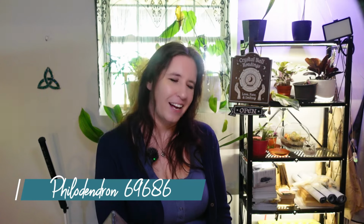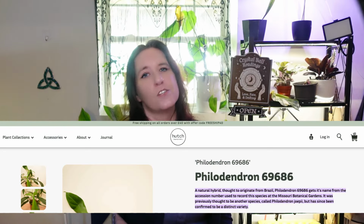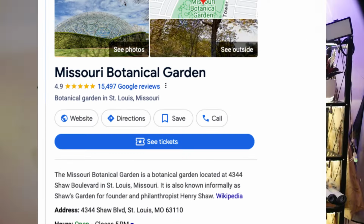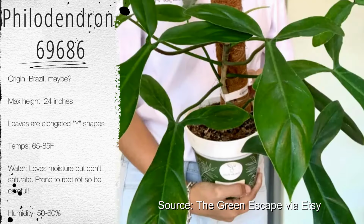Next is the Philodendron 69686. Yeah, I know, it sounds like the name of a distant planet or something. Here's the thing, the 69686 comes from the Missouri Botanical Gardens and is just a research name. Despite what you might have heard, it is definitely not the local zip code. This philodendron is shrouded in a bit of mystery. A lot of folks think it's a natural hybrid from Brazil, sporting some very cool elongated leaves.